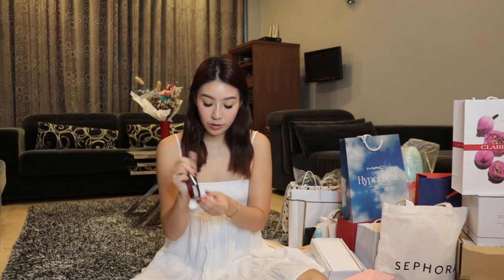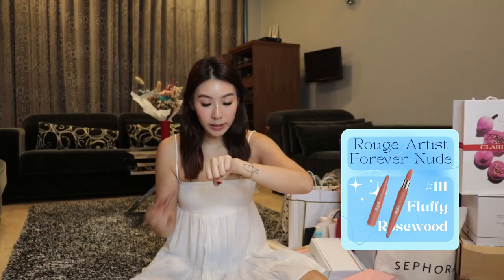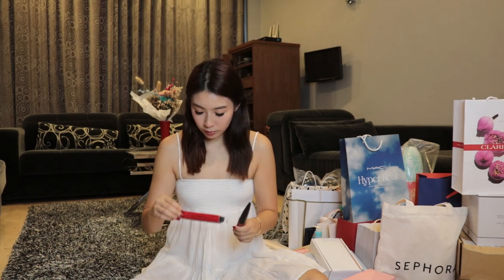Here we have a little baggie. I'm excited. We have 320 Goji All the Time and 111 Fluffy Rosewood. I already know I would love the Fluffy Rosewood. And I love Makeup Forever stuff, so let's just open it together. Whoa! It's like this bullet lipstick. And here we have this. Oh my god, I love this kind of shade. Let me open up the other one. Oh! This is not in bullet lipstick form.